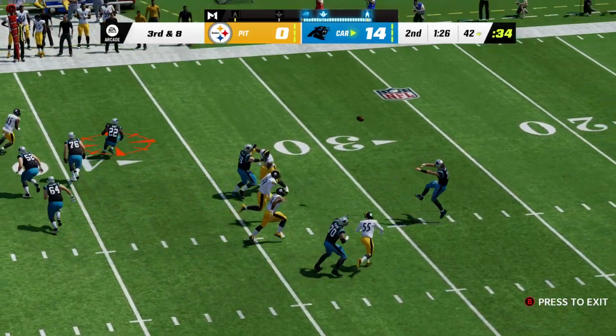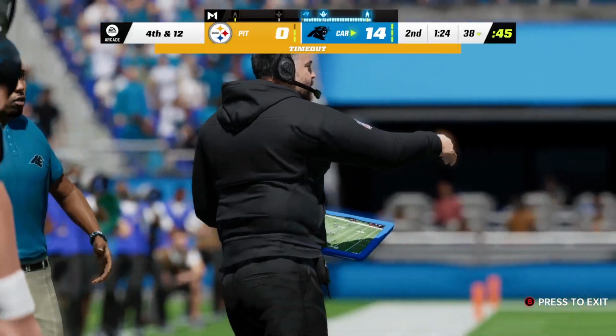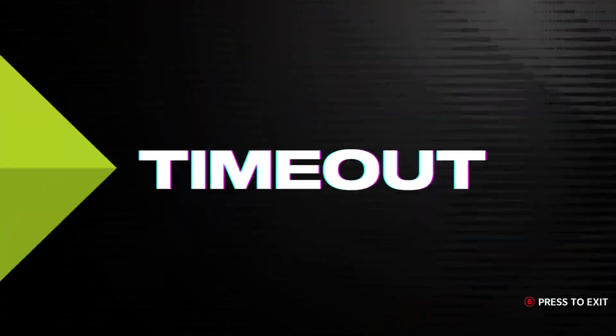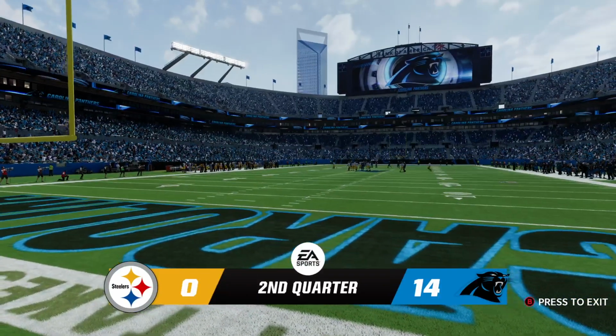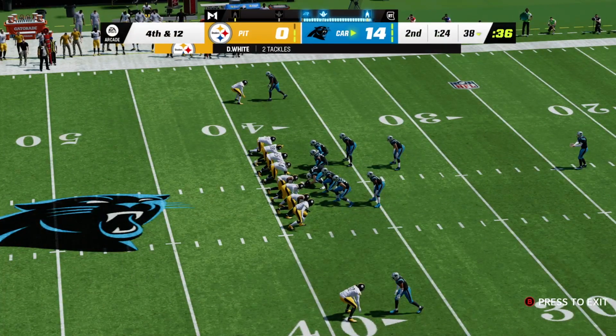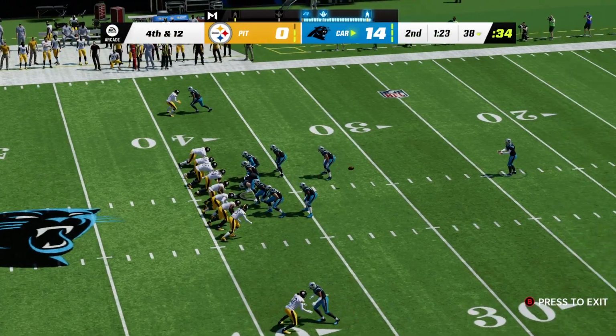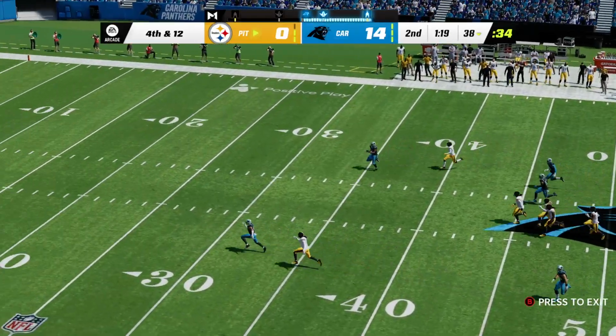Now Lawrence. He completes it to Henry. Now the Steelers use the first of their 3 timeouts as they'll head to the sideline and talk over what to do next. And Joseph Charlton on now to punt. And he deserves a bronze leg as he gets this one away.